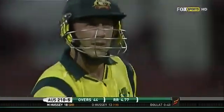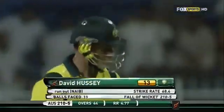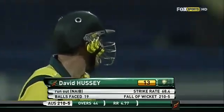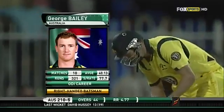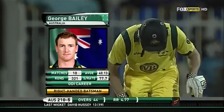David Hussey is the man to go. Run out by his brother. Well, there you go. He's gone for 13. It's 44 overs gone and 210 for 5. George Bailey then, the Twenty20 international captain for Australia, comes in at number 7.